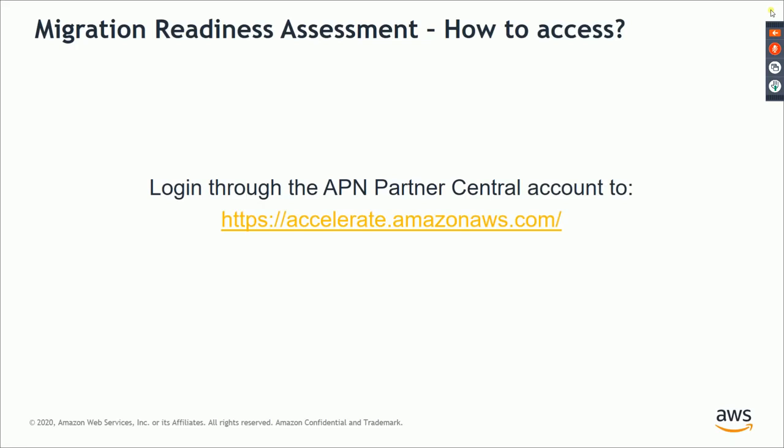So the migration readiness assessment can be done from the MRA tool, which is part of Accelerate. If you have an APN Partner Central account, you can go there and log in to accelerate.amazonaws.com, and from there, you get access to these tools. So I'll quickly try to show you as well.